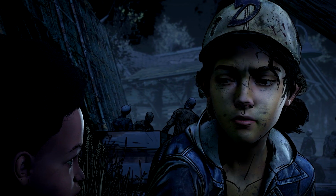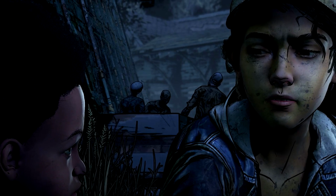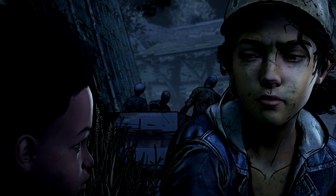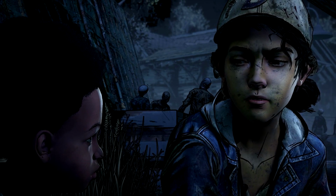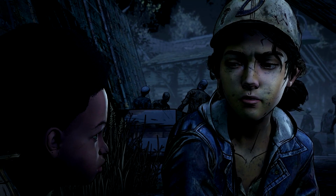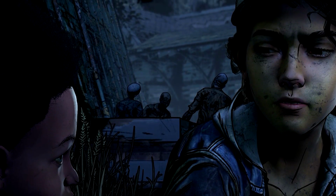Not entirely sure what's going on here while they're out in the open with these walkers here. Maybe teaching AJ how to survive or how to get past walkers or something like that. That would be pretty cool to go ahead and see him actually learning from Clementine about how to get past walkers, attack walkers, and survive. So that's pretty cool. A nice little screenshot to basically show off the faces a little bit. How detailed they are, looking very, very nice in my opinion. So let's go ahead and move on to the last screenshot we have.